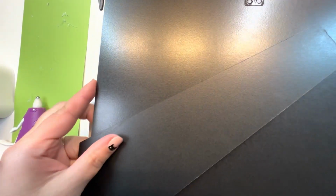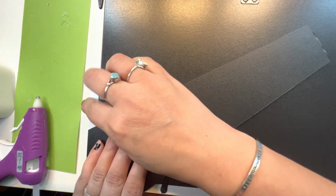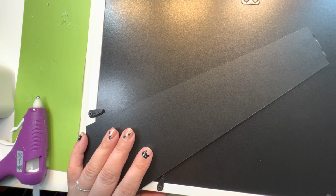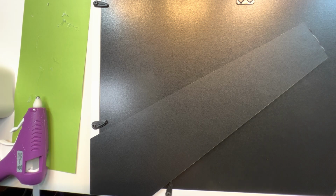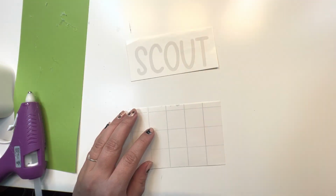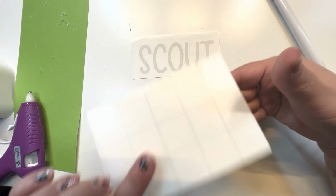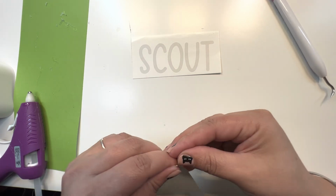I'm putting the backing on it now. And then I'm gonna go get some window cleaner or something to clean the glass so that I can apply the decal, the name decal. So I will be right back. So I did forget to show that I peeled the outside edge off of around where it said Scout, and that you do need transfer paper or transfer tape or whatever it's called.